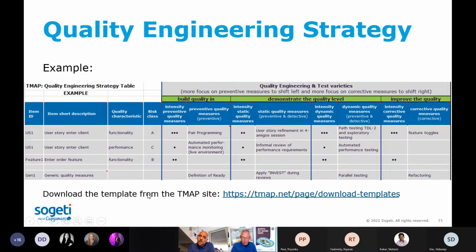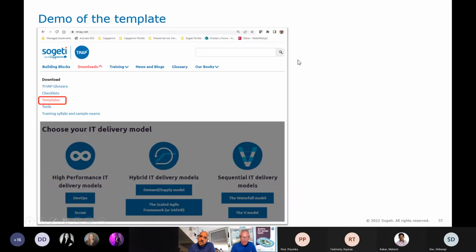If you like, you can download the template from the TMAP website. By the way, the version we are showing now is the version 0.9. On the website, it is still 0.8 because we are still working on it, but that's something we'll get back to in a couple of slides.